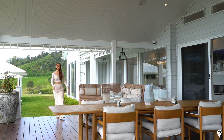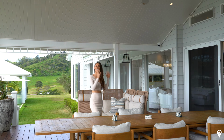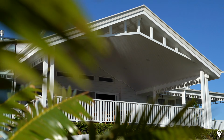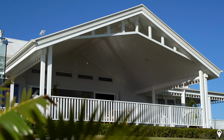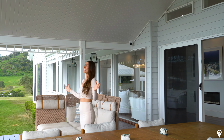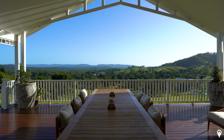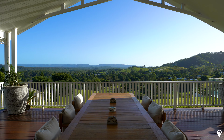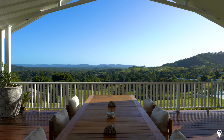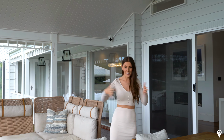From the pool area, this leads on to your outdoor entertaining area connected to the main house. I love the A-frame style, and really, you cannot beat these outstanding views. We have toured some pretty perfect places in our time, and this view is like no other. It is just divine. Now, this is actually a table that changes size.